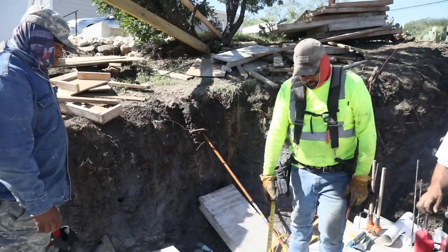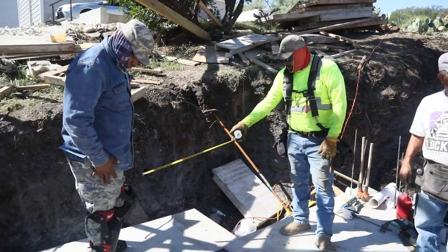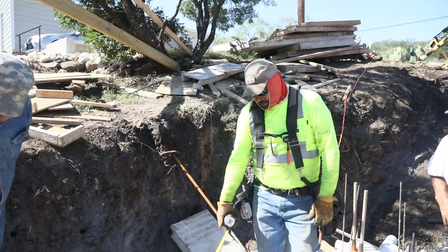Unless they move it a little forward. It just don't look right there because this is the fireplace. You got a plate. You know what I mean? I'm not gonna go with this.